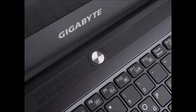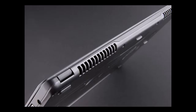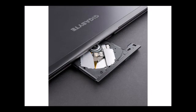Gigabyte P35X V3 Notebook Review. Portable gaming monster. While ultra-slim, high-end laptops were still rare in 2013, there are now quite a few slim gaming machines. Gigabyte introduces the P35X V3, an extremely high-performance model based on the GeForce 980M.